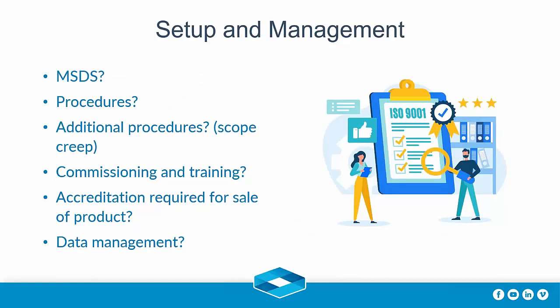Okay, so you've got all those things sorted out. What about running the lab? Now, you're going to need MSDSs. You need to have them within date, 5 years. Do you get those off the internet? You can find most of them on the internet. Or do you get a specialist supplier like ChemAlert or somebody like that?